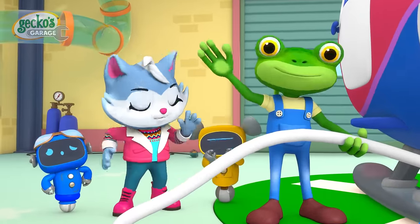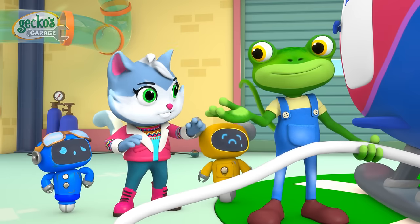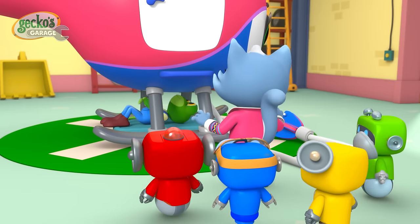Hello, everyone. It looks like our friend Helena needs some repairs. See, Gecko, Helena's grabbing arm is stuck. It really is. Let me take a look.